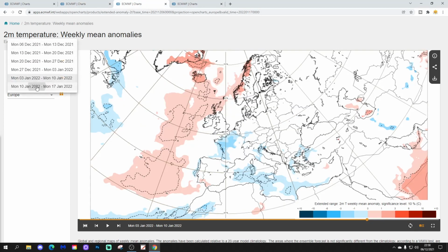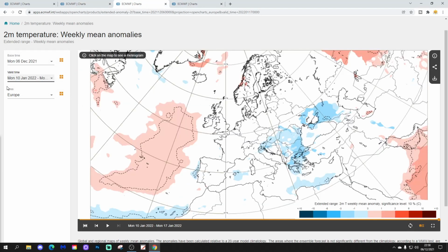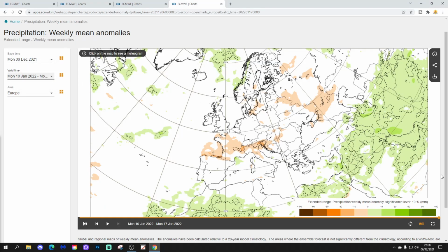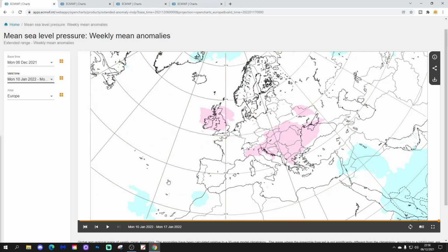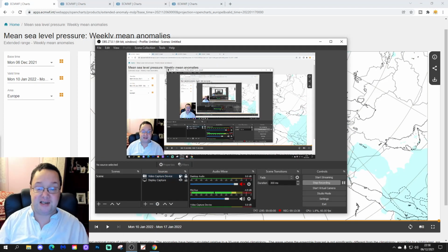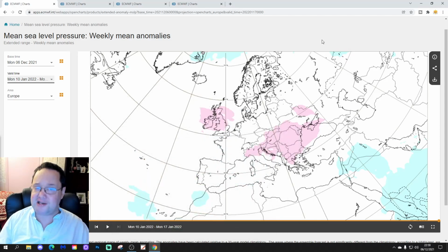The temperature anomaly looks like that. So again, very weak signals. Maybe the coldest temperature anomaly is going over towards the eastern side of Europe. And the precipitation anomaly, again, very weak signal, probably drier across the west of Europe. But of course, we're 6 weeks away. We're into the middle of January by that point, so it is very, very speculative. And we're going to wait and see where that high pressure is going.